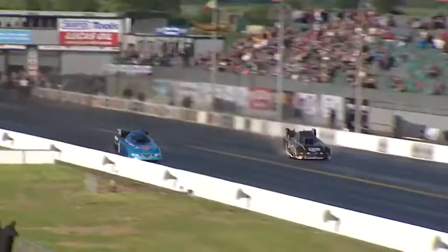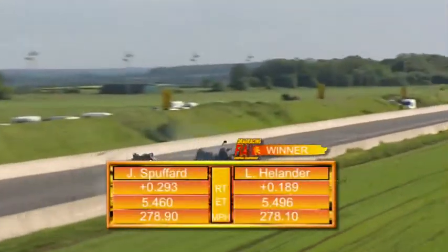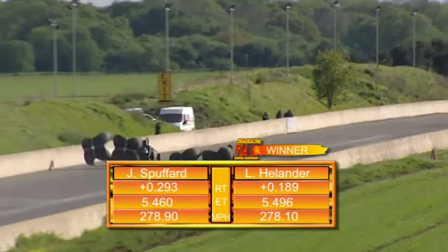Off they go. Oh, it's pretty neck and neck. Super, super close race. Who's got this one? Oh, it's Leif Hallander taking the win. Oh, and he takes it on a hole shot.